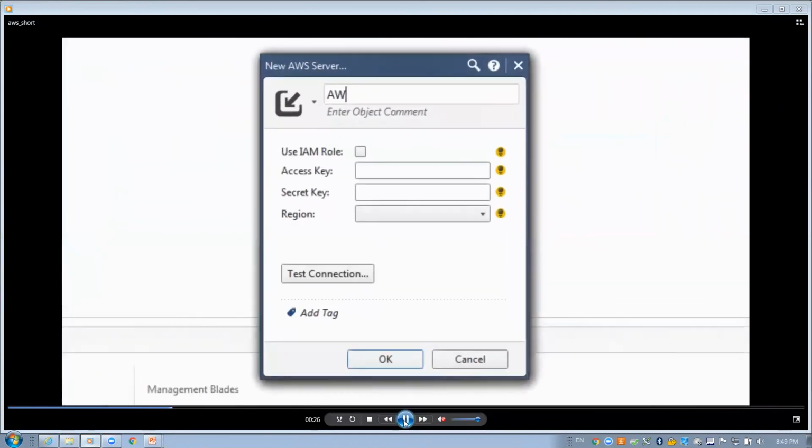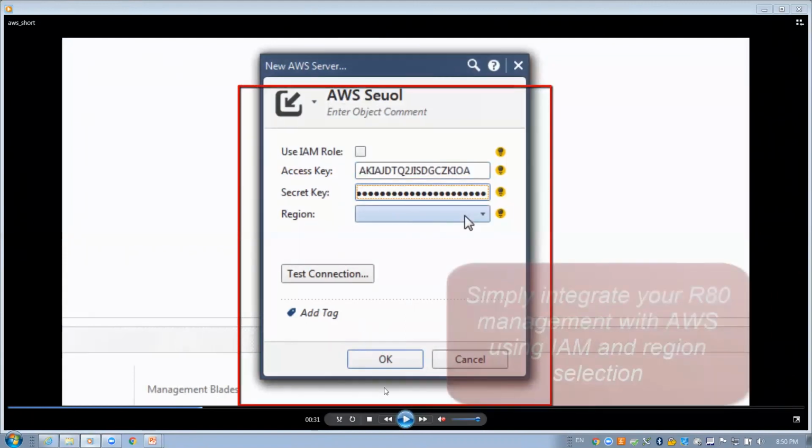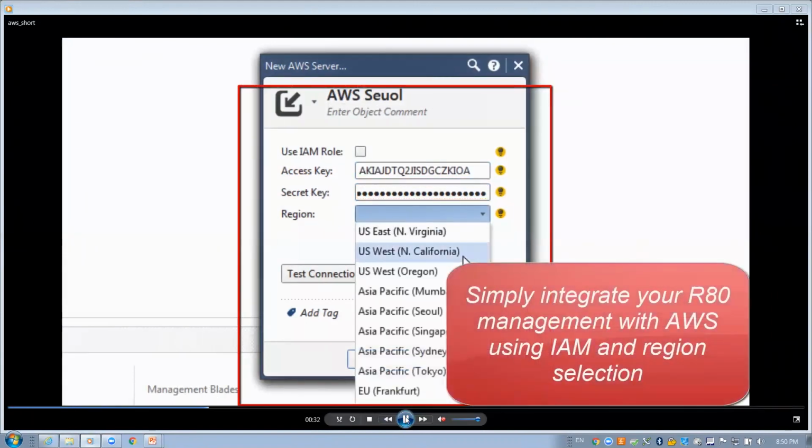And as I showed you before how I connect to vCenter, here I'm showing you how I'm connecting to AWS with the vSEC controller. So I'm putting the name of the AWS, and you can see that I can use an access key, and I can select the AWS regions that I want to connect to.